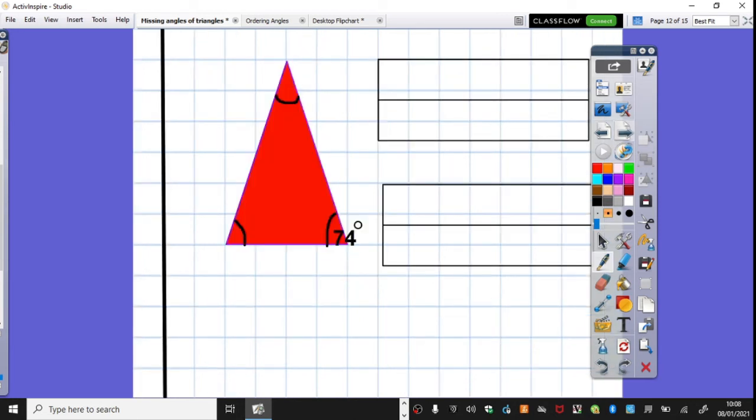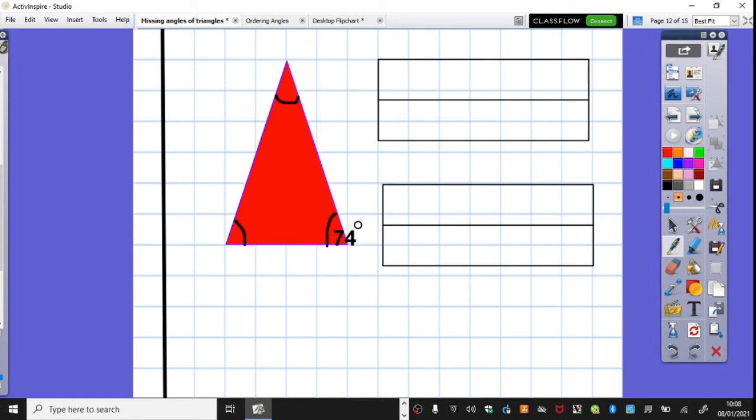Now then, let's have a look at a slightly harder one. And if yellow group at this point you'd like to get on with your work, you most certainly can, or watch this one if you like.